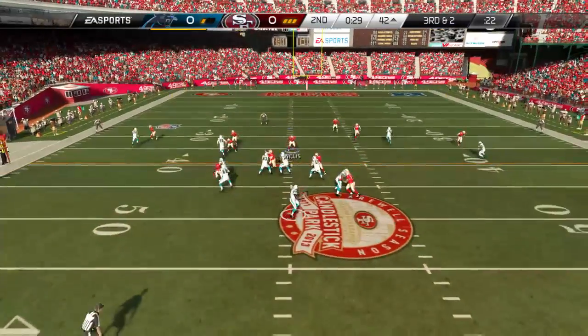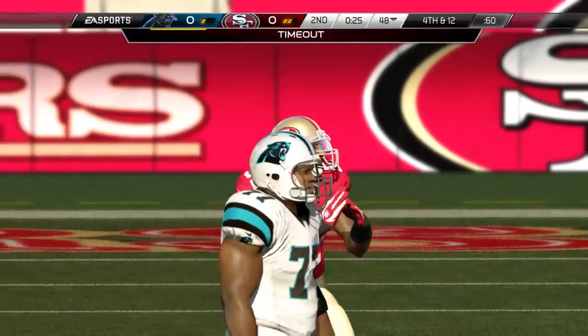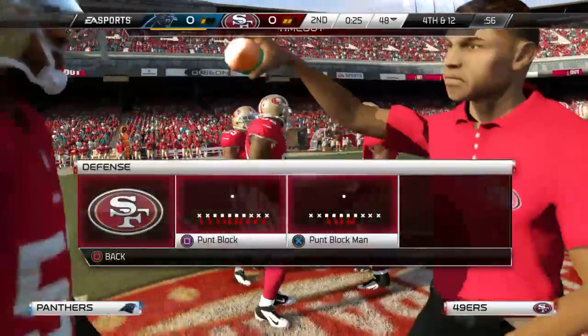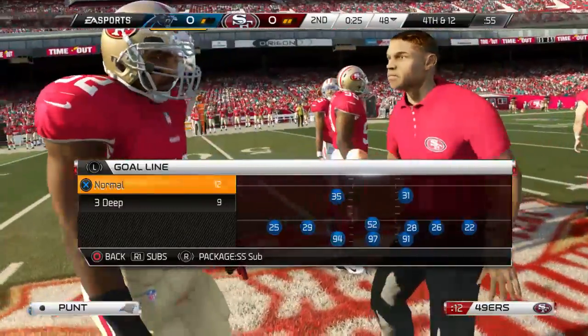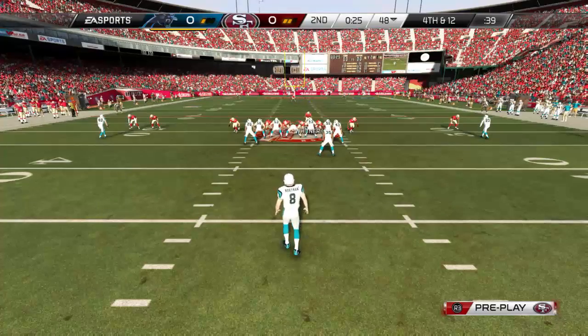Newton in shotgun formation. Ahmad Brooks brings the quarterback down. Outside linebackers in the NFL, they are such tremendous athletes. They can do everything. How about that play that time? Good move, good speed. Gets to the quarterback and gets a sack.